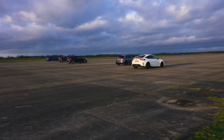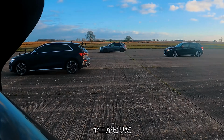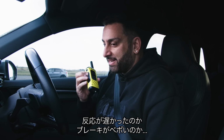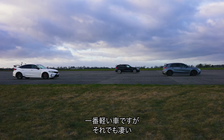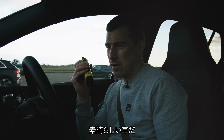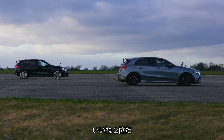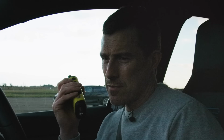Here comes the line. Yanni, you came last! I don't know whether I braked late or this car is just bad. Look how well the Civic has done. It is the lightest car, but it's done so well. And the BMW. Yeah, this Civic stops really well. It's really flat. It's a good car. You must be happy with yourself as well, BMW driver. Pretty chuffed with that. I'll take it. Mercedes, yeah, it managed to beat the Golf.